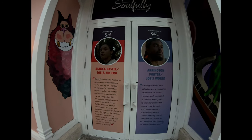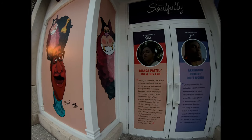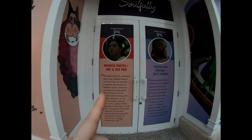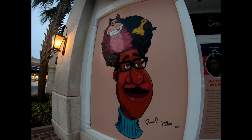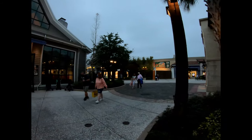Okay, cool, cool. Couple artists, and this is their artwork inspired by Soul. So that one is called Joe's World. And this one is called Joe and His Fro. I like that one. That one's cool. All right, to Gideon's.